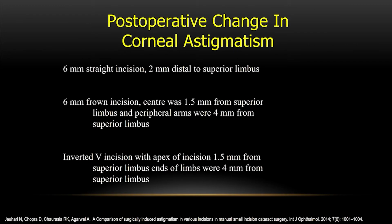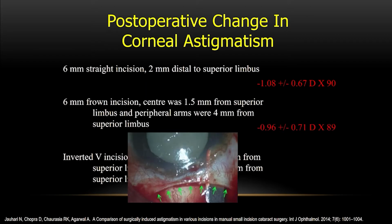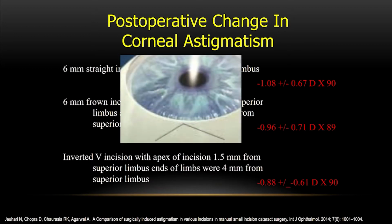Let's look at some of the strategies that we can use when dealing with a 6mm corneal incision in order to minimize the amount of induced astigmatism. We can use a 6mm straight incision, and this has been shown to induce about a diopter of astigmatism. We can use a 6mm frown incision, and this also has been shown to induce about a diopter of astigmatism. Or we can use an inverted V incision, which also induces slightly less than a diopter of astigmatism.